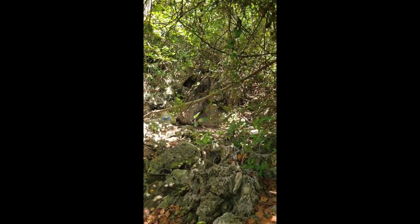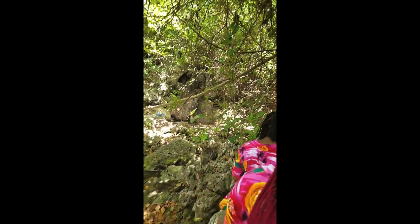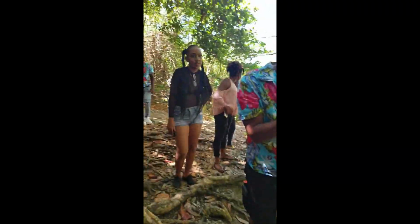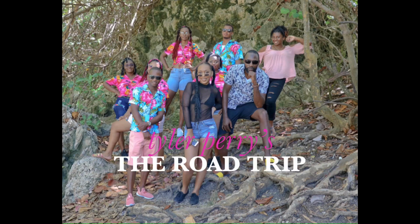Then we went on a brief adventure to find the quote-unquote waterfall. There's a waterfall in that area, or I don't know what it's called, spring something. But yeah, the water is trickling right now, not in a heavy flow today. But anyhow, group shot going down. Then of course more photos. I mean, we literally look like the cast of a Tyler Perry movie.